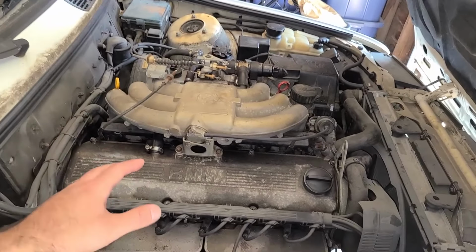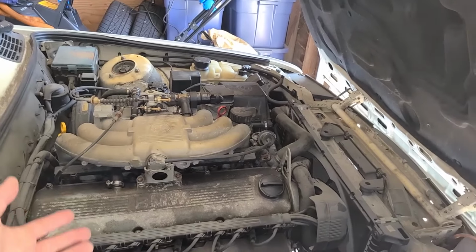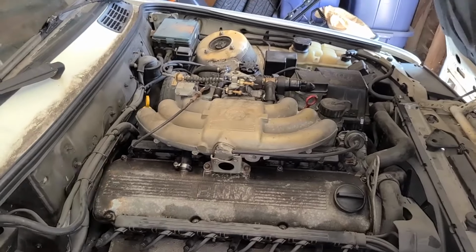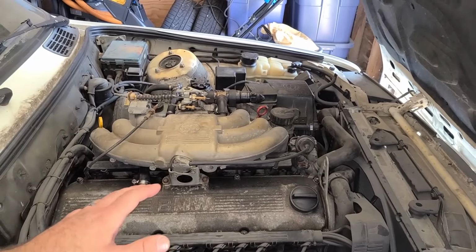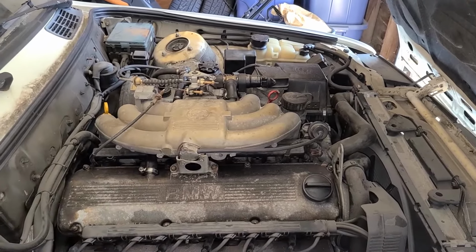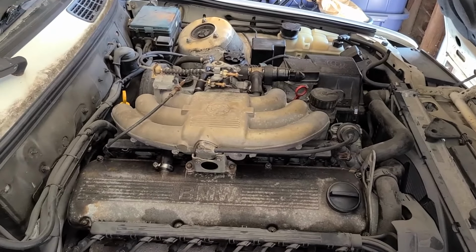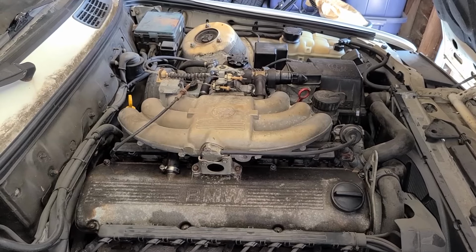It's a 2.5 liter, and these did have some issues where the timing belt could snap, and it is an interference engine. Now, Brett told me when he heard this noise when cranking, he did just stop right away, and he turned the engine over by hand, and it does spin. It's got oil and everything, so we're gonna go ahead and see what this sounds like now.